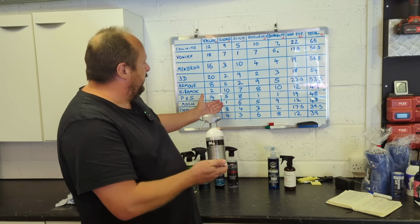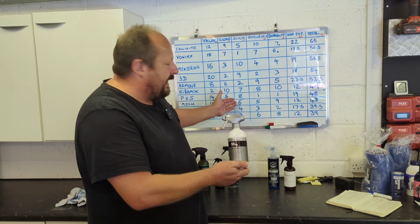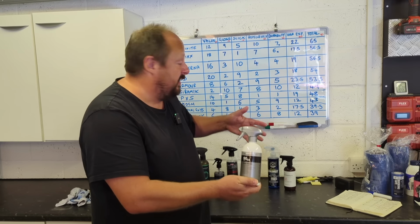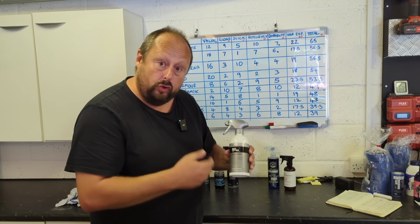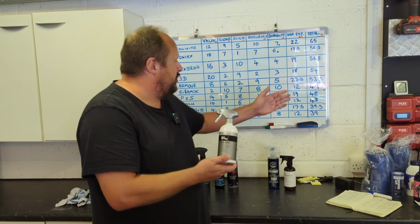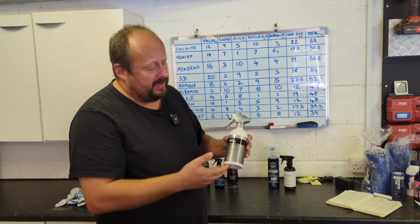It's average on price. It didn't read well in the gloss testing, which really hurt it. Above average slickness, average hydrophobicity, a bit there. Very good durability though, very, very good, second only to one other product. User experience, again, a little bit lackluster. They could tell you more about it.